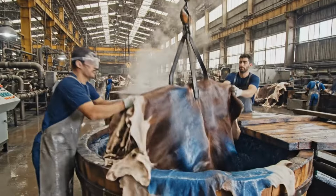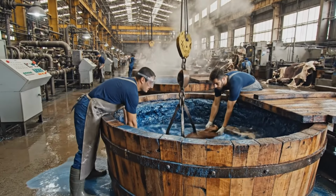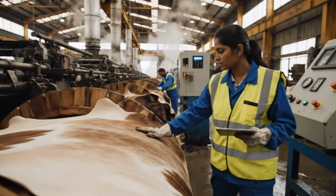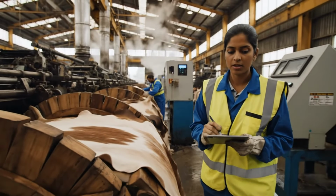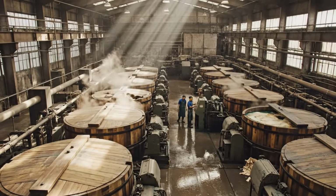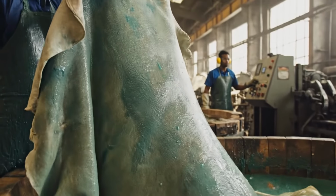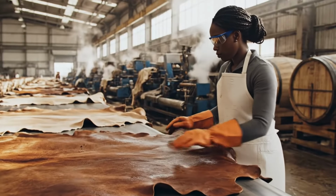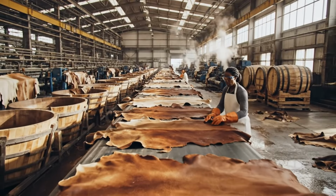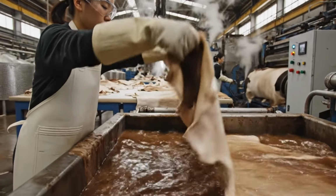This scene depicts step 103 of the leather production process. This scene depicts step 40 of the leather production process. This scene depicts step 39 of the leather production process. This scene depicts step 38 of the leather production process. This scene depicts step 37 of the leather production process.